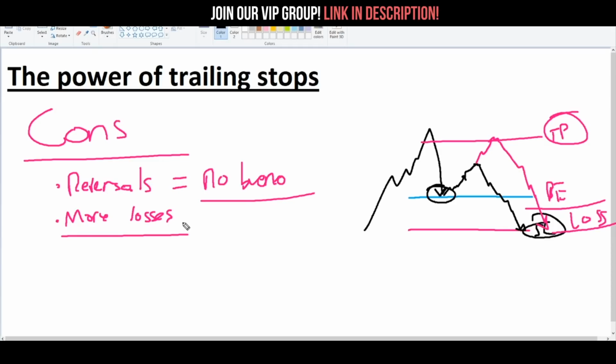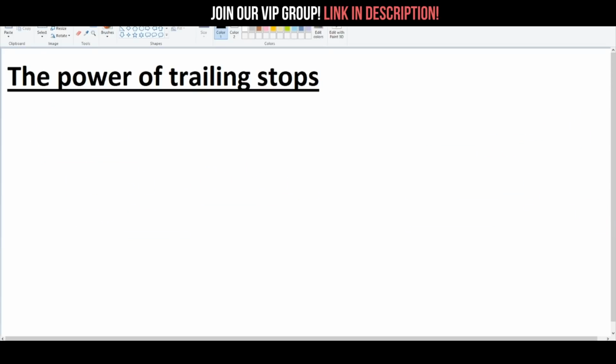You're swapping out, you're reducing your win percentage for higher potential gains. Okay, so let's now talk about something else. So now we've talked about some pros and cons. We've talked about some of the really good aspects of trailing stops, and of course some of the more annoying things that a lot of traders struggle with trailing stops.